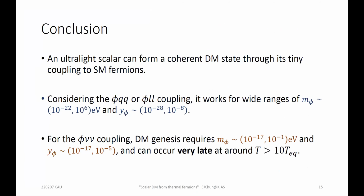Okay, so let me come to the conclusion. An ultralight scalar can form coherent state dark matter through its tiny coupling to standard fermions. I studied all the possible cases, of course, assuming the thermal fermions as charged leptons, quarks, and neutrinos, so we have a different set of equations. So you can determine the corresponding parameters giving you the right dark matter relative density.